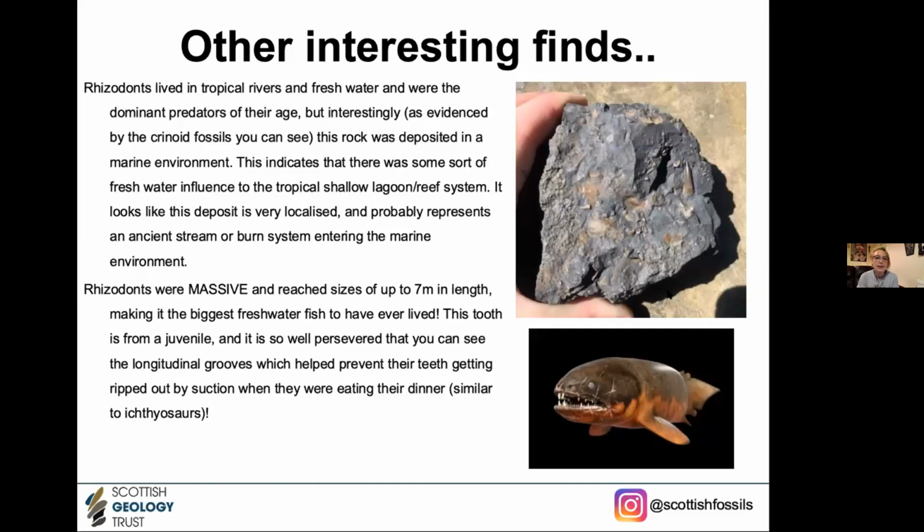But what we need to try and do with this is, first of all, can we find any more rhizodont teeth in this material? But also, can we find any more of this material? Because it is so soft. If it has been put into a spoil heap or anything, it will just be decaying in there. So it's a case of trying to salvage what we can and see what information is there.